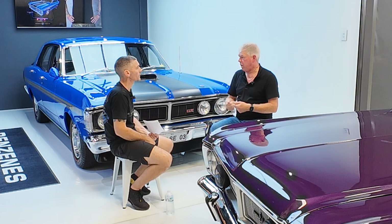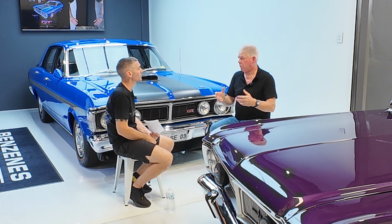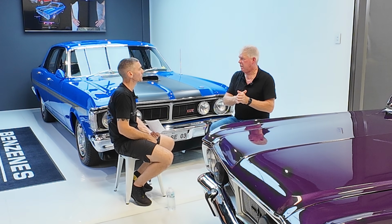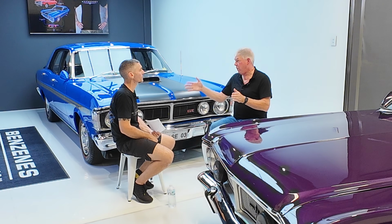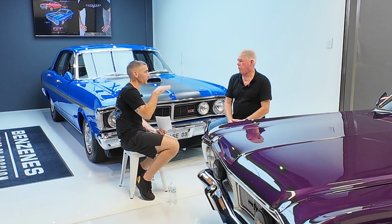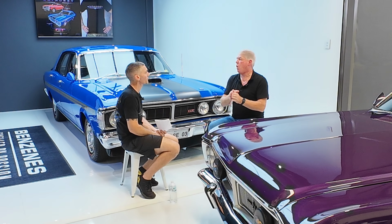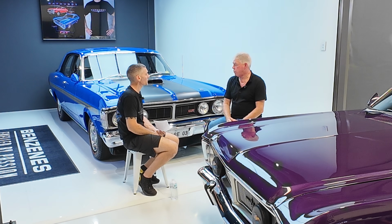It's only done 38,000 miles, and it is matching numbers, and it has logbooks, and the actual car has had a documented history because of the rarity of the car itself. So you can follow all the way through all the owners. No discrepancies. No, and even the mileage is documented. Cool. So if you're looking for something really rare, that's why it's called the unicorn.